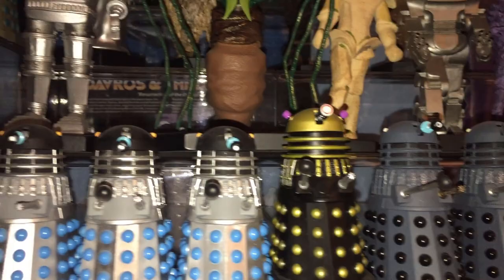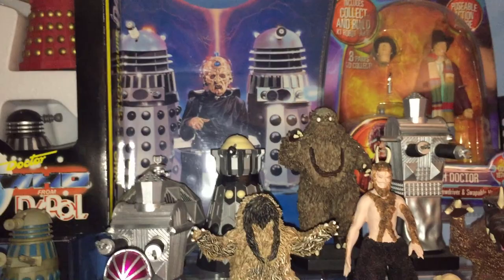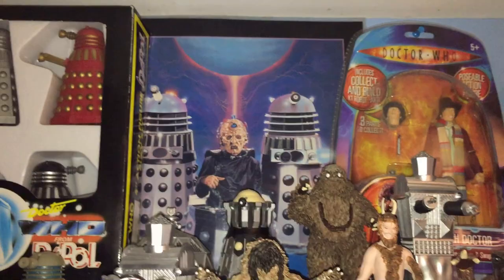Anyway, let's carry on. And then we have these amazing special editions from Eagle Moss. We have a K1 robot, the Wirrn, the Melkur, Drathro the robot. We've got Yetis, Cybermen. We've even got a Mechanoid down there with the Dalek Supreme or the Dalek Emperor. And we've also got, his name has left me. What is his name? It will come back to me. We have the Fourth Doctor Wave 1 from the original release. And a lovely picture there of Daleks and Davros.